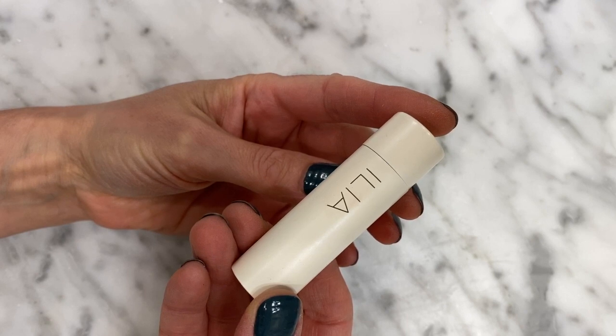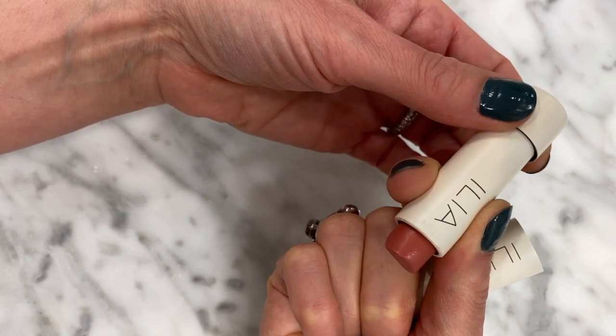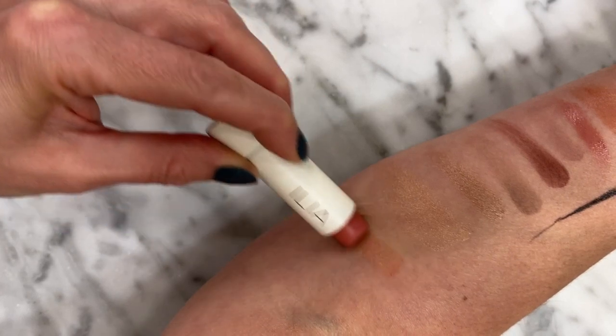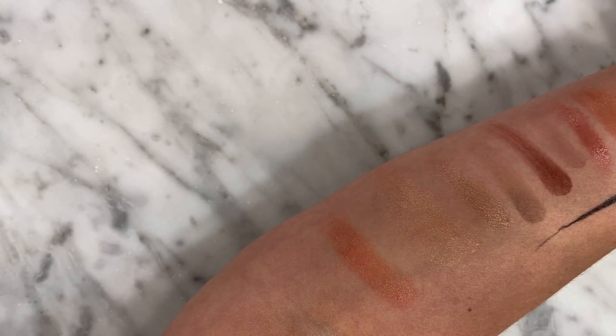Before I go into the last product, this is their Tinted Lip Conditioner, SPF 15 in the color Darlin. This is one of my favorite lip products of all time. I don't see their SPF lip products anywhere anymore. This is a newer packaging though, so I know they sell it, but their tinted lip conditioners without the SPF would have a very similar formula.